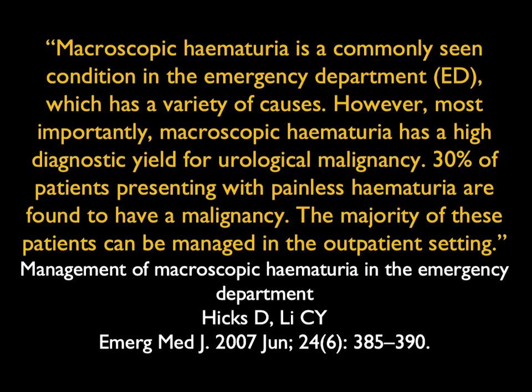The biggest thing, of course, is what's the reason for the macroscopic hematuria. We know that about 30% of patients with macroscopic hematuria will have an underlying malignancy. So the question is, who has a malignancy and who has something else that may be inflammatory or stone disease?